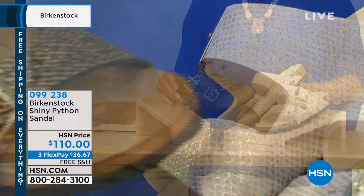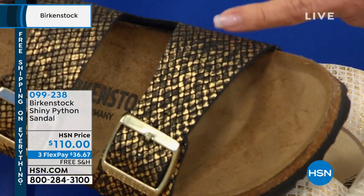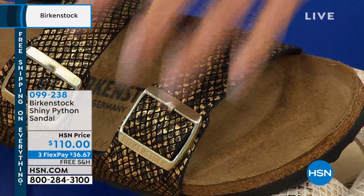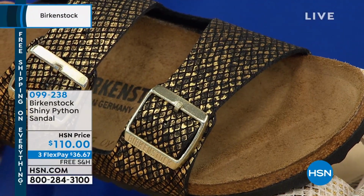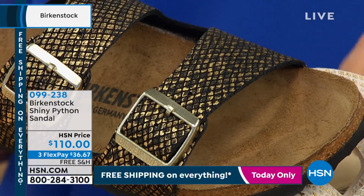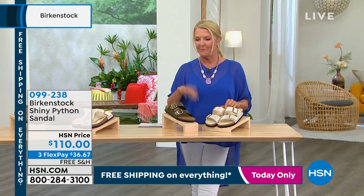And then I'm going to slide the other color in, and this is going to be a black background, and you can really see that gold accent. Double band, buckled on the front, so you can adjust it, and of course that famous Birkenstock footbed. And to talk all about it, Miss Courtney's joining me. She's been with Birkenstock for a long time, and it's always wonderful to have her back.